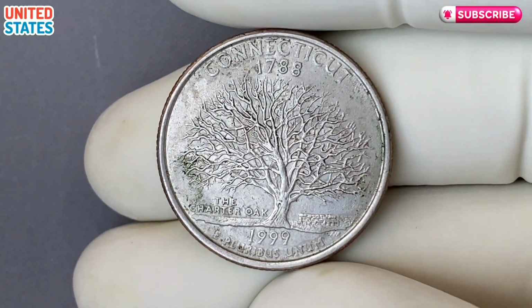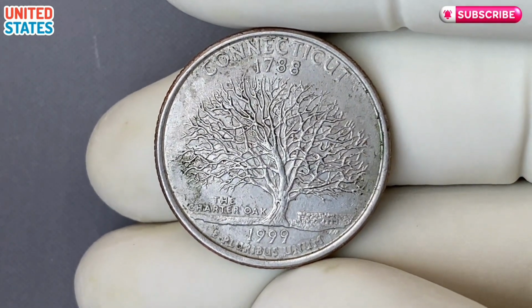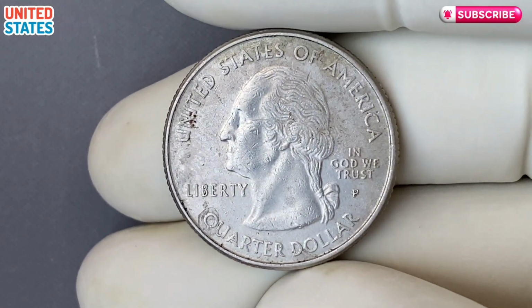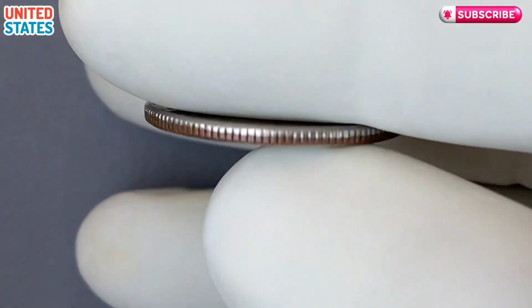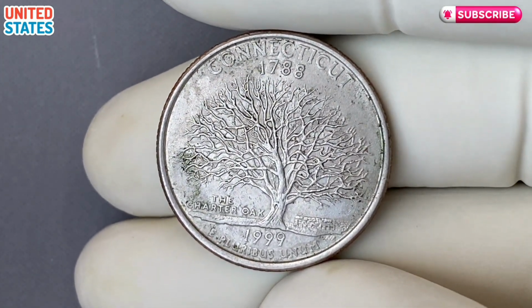This error is known as the double die variety, and it's a mistake that happened during the minting process. When a coin is struck with a double die error, certain parts of the design appear doubled, or blurred. This can happen when the design on the coin's die is misaligned during the minting process, causing the details to be struck twice, slightly off-center.